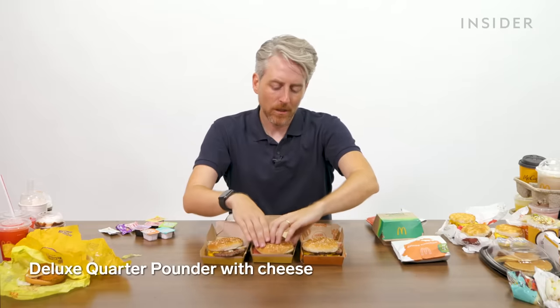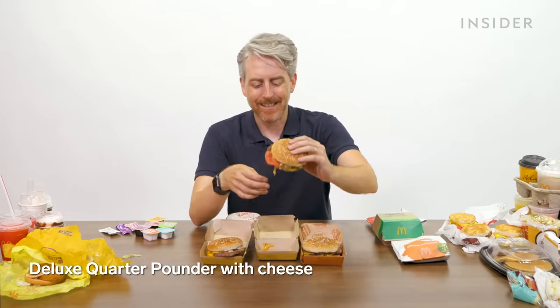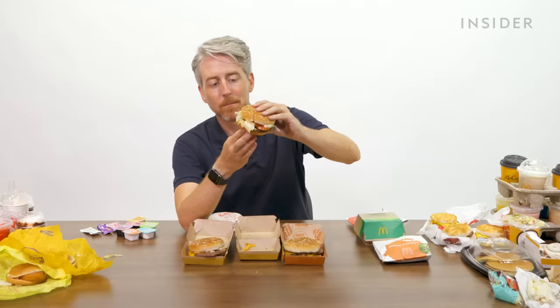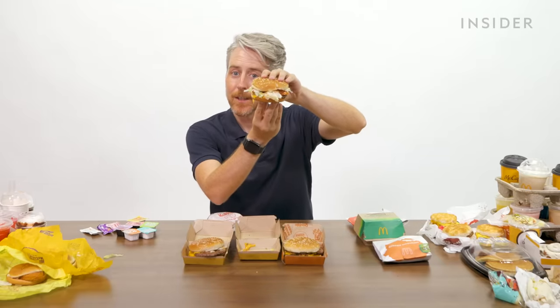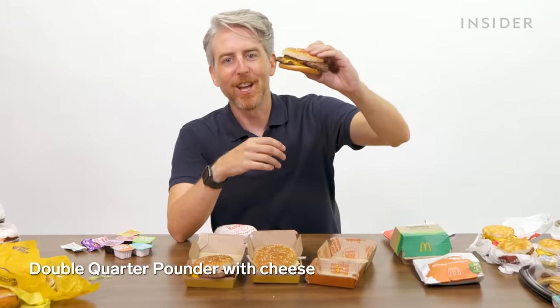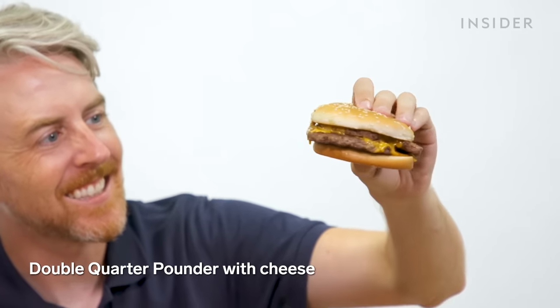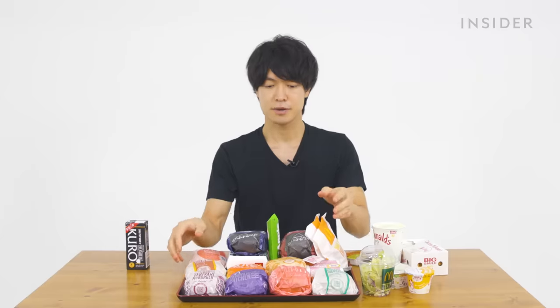The quarter pounder with cheese deluxe. I don't know. I feel like this is pretty close to a Whopper. I'm not a big Whopper guy, but there you go. A deluxe quarter pounder with cheese. The double quarter pounder with cheese. Look at the size of this thing. Yes, sir. Japan's exclusive burgers.